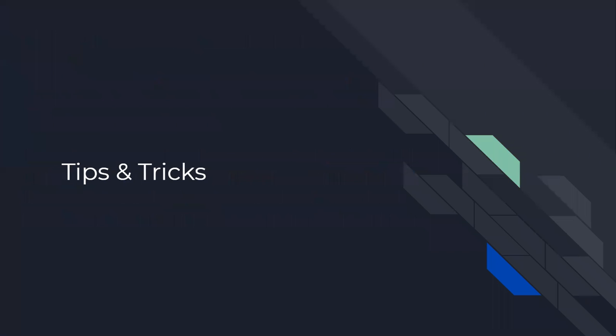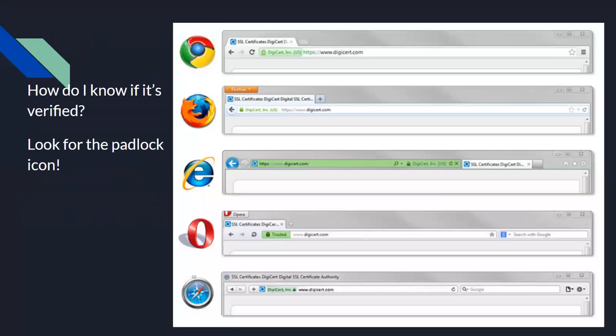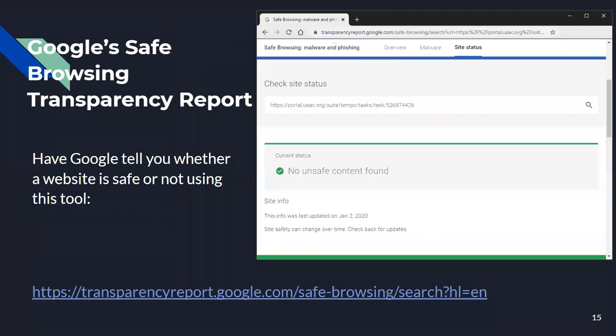So what are some tips and tricks that can help you stay safe once you've got your password in there? You want to make sure that a website is verified, especially if you're putting sensitive information in there. A great way is to look for the padlock icon. At the top where you have your website's URL, there's going to be a padlock. And this shows all the different web browsers and what they will look like. So you're going to look for that padlock because it's secure.